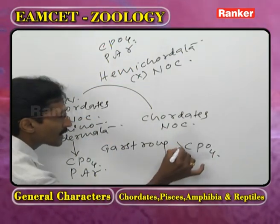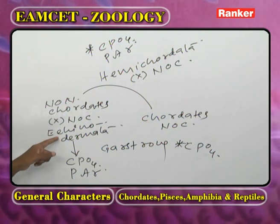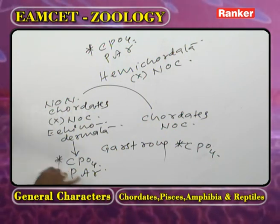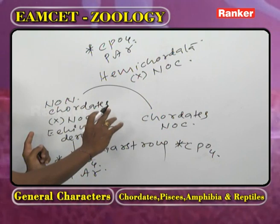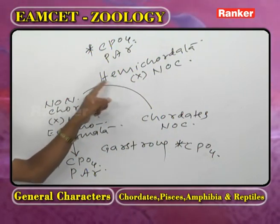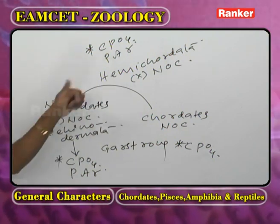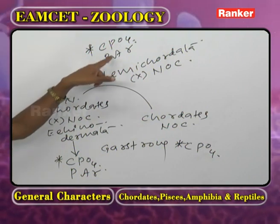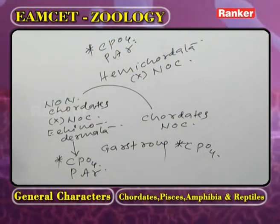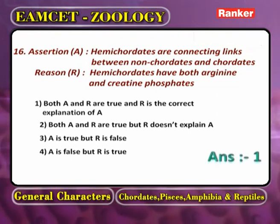Now, based on this information, in the hemichordata, creatine phosphate and phosphoarginine are present. In case of chordates, only what is present? The creatine phosphate. Now, in case of non-chordates, one example, echinodermata. Here, what is present? In some echinodermata, creatine phosphate and phosphoarginine. So, based on this information, the hemichordata is considered the connecting link between non-chordates and chordates, because like that of chordates, it has creatine phosphate, like that of non-chordates, it has phosphoarginine. Now, here the reason: hemichordates have both arginine and creatine phosphate. So both are correct, R explains A.